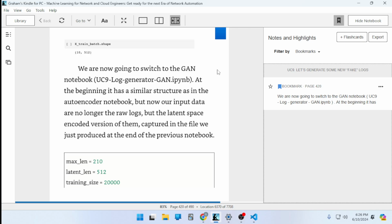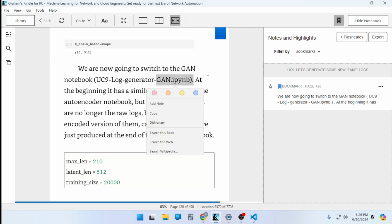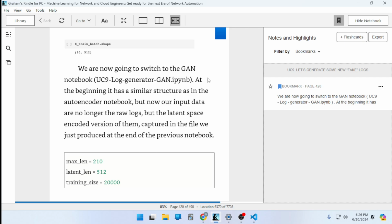So now we are going to switch to the GAN notebook, UC9 log generator GAN .ipynb, so a Jupyter notebook. At the beginning, it has a similar structure as in the autoencoder notebook, but now our input data are no longer the raw logs, but the latent space encoded version of them captured in the file we just produced at the end of the previous notebook.